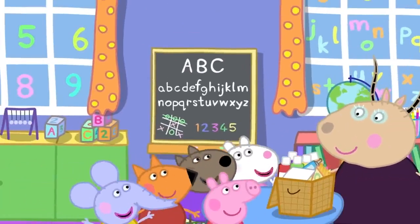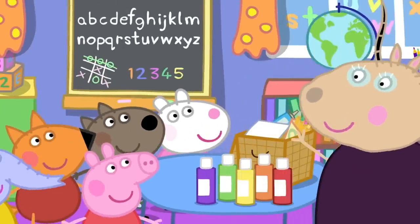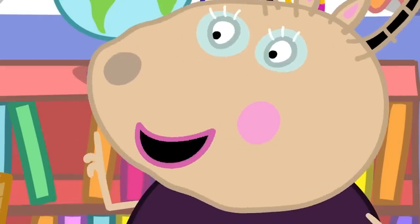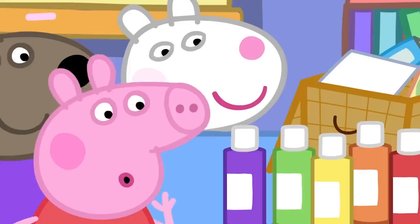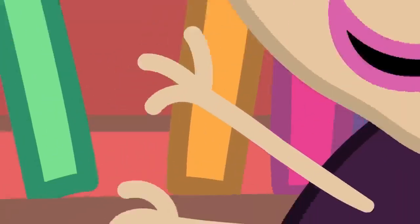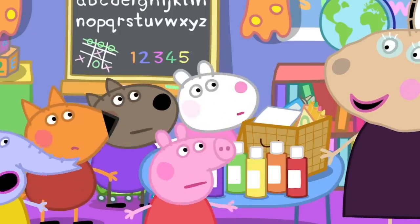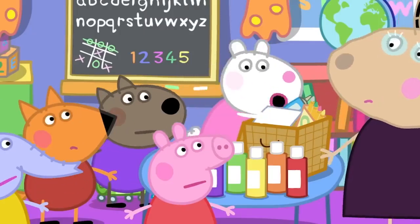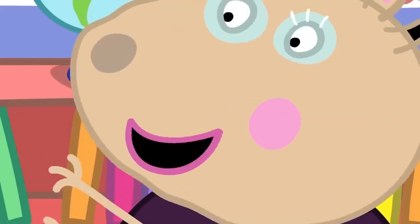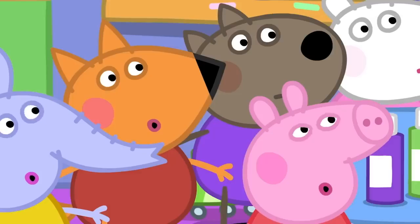Look at this! Today is Arts and Crafts Day at Peppa's Playgroup. I have many fun arts and crafts planned for today. First is painting! But where are the brushes? They're right here. No one is sure what Madam Gazelle means. We're doing finger painting. Instead of brushes, you paint with your hands.